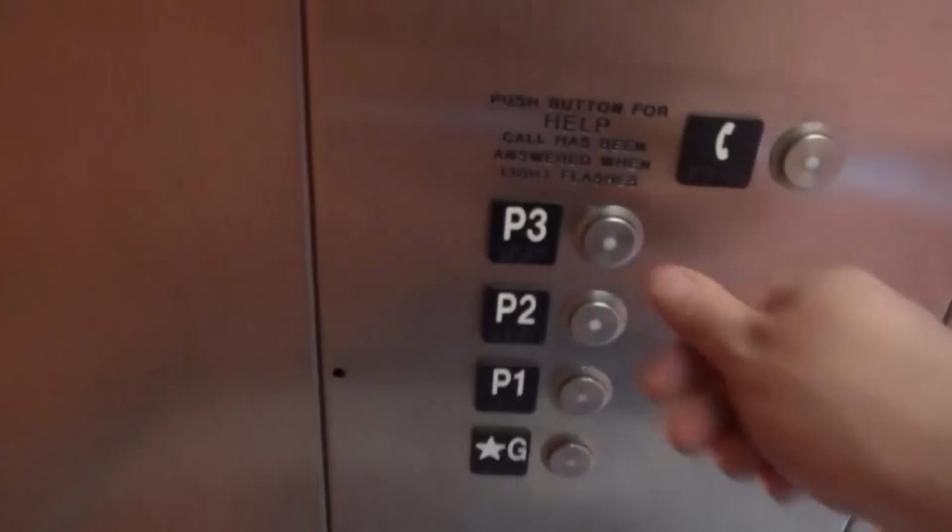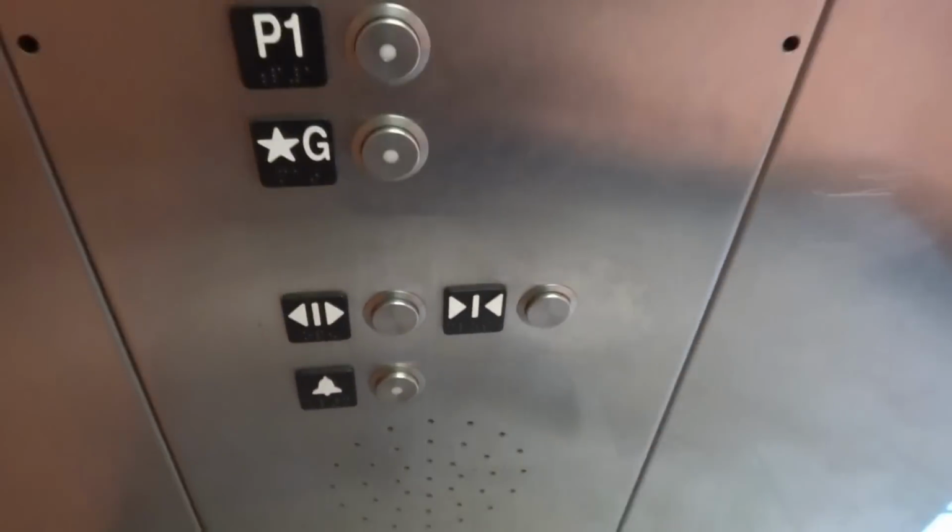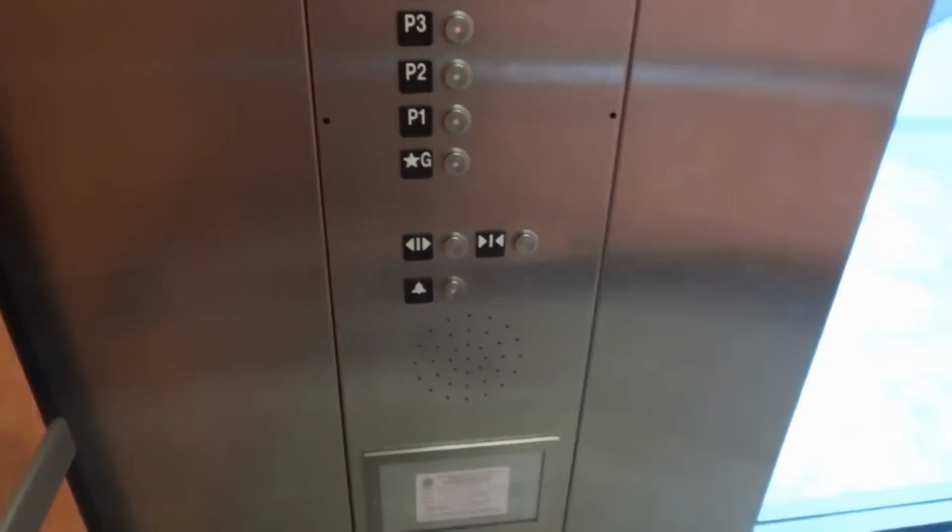Here we are, leveling at ground. And the door will open within a month because it's Schindler. There we go. Back up to P3. Door doesn't close when we push the button. We don't like that. And there it goes.